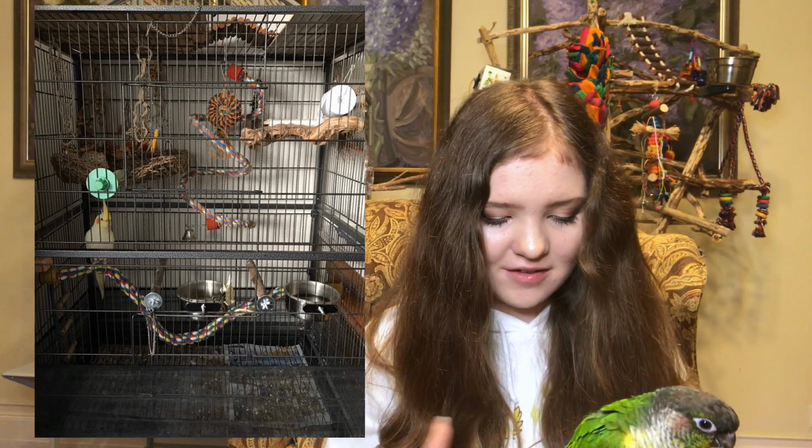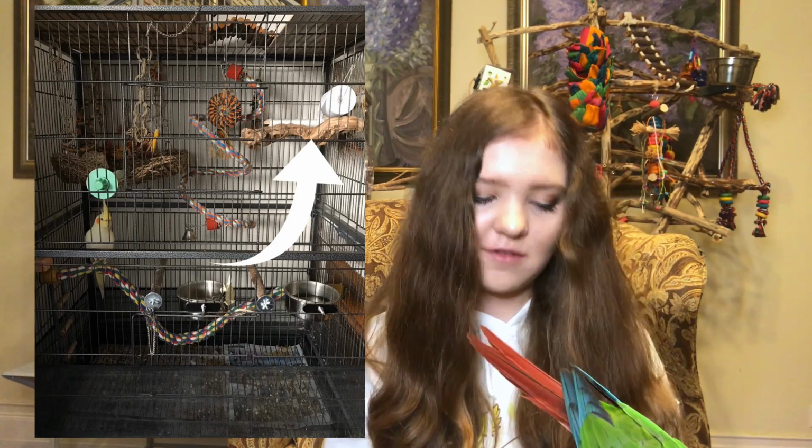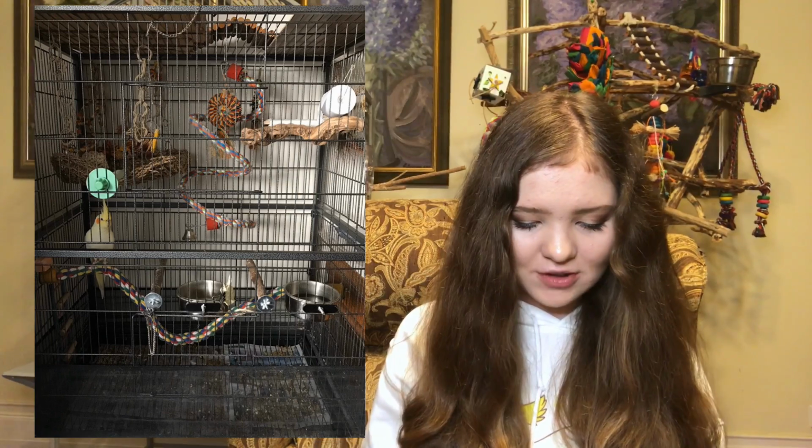I really love that you have this grapevine perch in the cage. Grapevine is just one of my favorite perches. And in this corner, you've got this giant seagrass mat full of shredding toys that Dawn has destroyed. This is what we want to see. I love that seagrass mat with all those toys. Just a really enriching setup here.